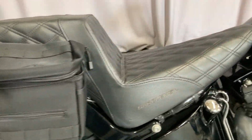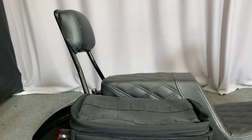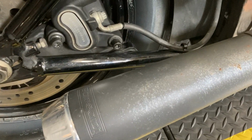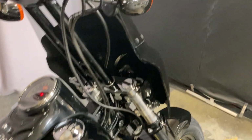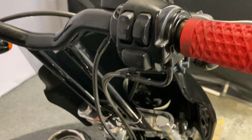The Saddleman seat, really comfortable. Sissy bar. Also has the Bassani exhaust. And a nice big intake to go with it. Red Vans grips. And she will start right up.